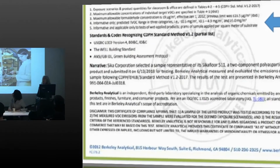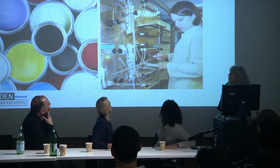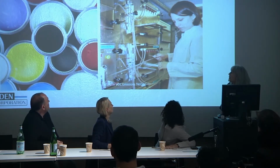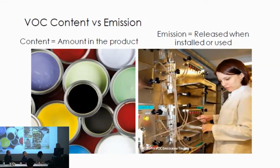So we've come a long way from when we were just concerned about what was in the paint. I think we're all aware of low VOC paints, but there's a different way of looking at things, which was really highlighted by LEED version 4, which is what happens when the paint cures and dries in the building, what comes off of it. And so that's what we're talking about when we're talking about emissions. This happens to be a facility in Europe, where there's a lab that does that kind of work. There are very few laboratories that do this kind of work.